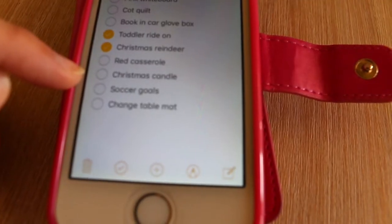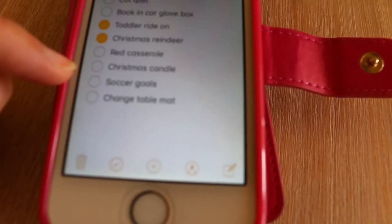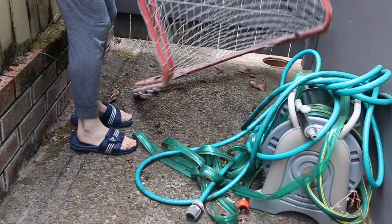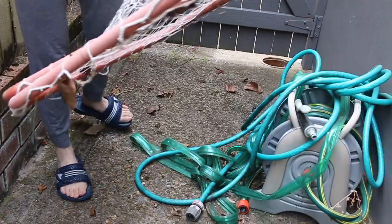I've also got some old soccer goals kicking around in the backyard which are not being used. My husband actually forgot we had them and bought some portable soccer goals which are much more compact and easier to store. These ones are just getting exposed to the elements outside, so I think I'm going to give those away as well.